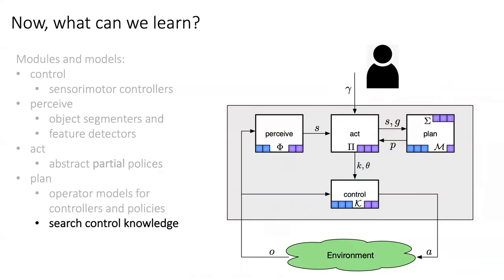We've been basically building up this kind of architecture. And in addition to learning, for example, sensory motor controllers for new operations, one of the other directions which we've been pursuing is also learning control knowledge, so that if you do the operation multiple times, you'll get better at doing it. And this is, I think, another useful direction in terms of the question of what to learn.